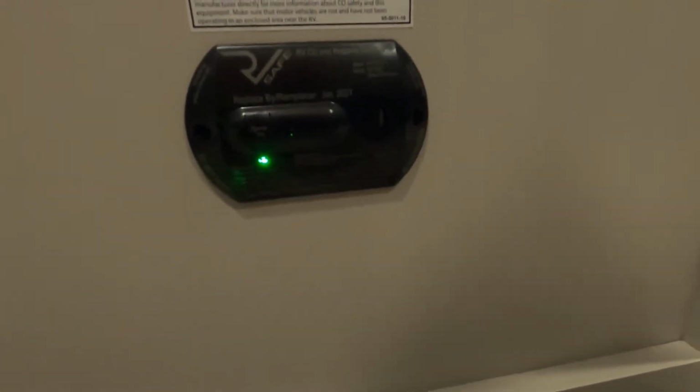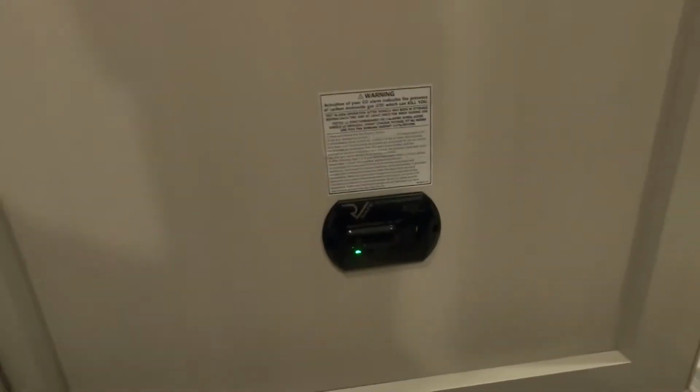The reason I mention this 12-volt is always running off your battery. So if you do go dry camping, out boondocking somewhere, plan on being gone the whole day, use that battery disconnect to keep this from running your battery down while you're gone.